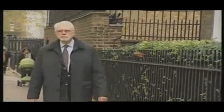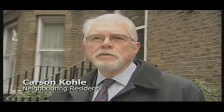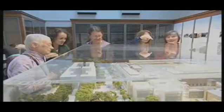I've been living for over 10 years here on the corner of Bedford Square and Montague Place, watching the British Museum develop into a wonderful institution. The museum has consulted extensively with me over the past several months. I'm very, very pleased with the way this has gone, and the present proposal meets every requirement that I can think of.